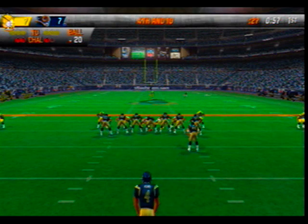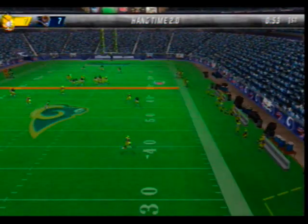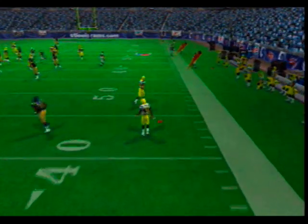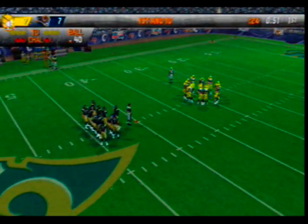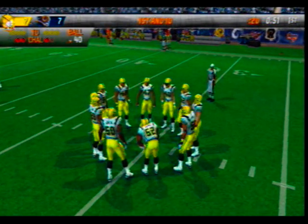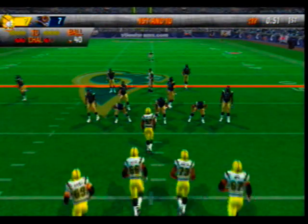Howry comes into the game for the punt. Patton looks like he's ready for the return. He signals for a fair catch. Fair catch made at the 40-yard line. First and 10. Ball on the 40-yard line.